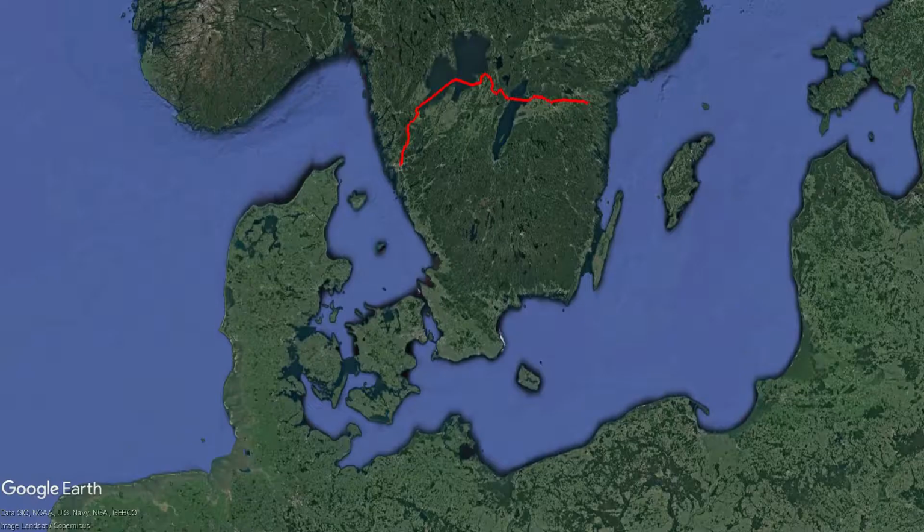So we've decided to go up to Sweden. So we're going to sail through Denmark and then over to the island of Bornholm, up the Swedish east coast, and then through the Göta Canal over to the Swedish west coast and back down to Denmark. So that should also be a very nice trip, and we're looking pretty much forward to it.